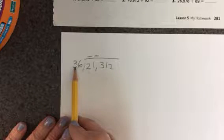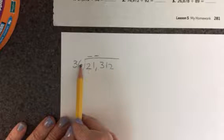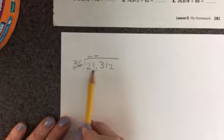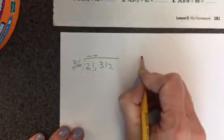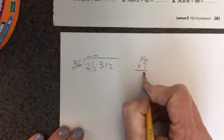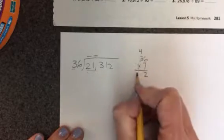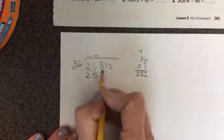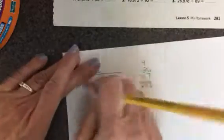So I'm going to ask myself, how many times will 36 go into 213? I'm going to see how many times 3 will go into 21. Well, 3 will go into 21 7 times. So I'm going to try 36 times 7. 6 times 7 is 42. And 3 times 7 is 21, plus 4 is 25. Okay, I got 252. Oh, whoops. 252 is larger than 213, so that won't work.